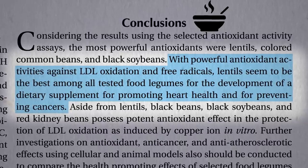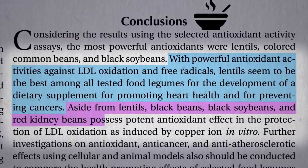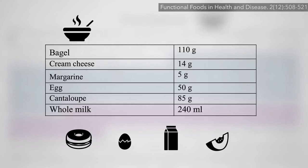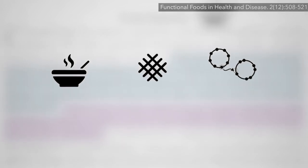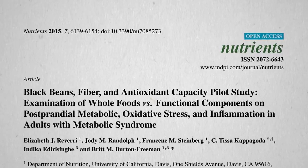I just throw them in my pressure cooker with oat groats when I make oatmeal. Aside from lentils, black beans, black soybeans, and red kidney beans also seem to top the list. Now, if you also serve a bowl of black bean soup, which do you think works better: just the amount of fiber in that bowl of soup, or just the amount of antioxidants found in that bowl of soup? Whole plant foods can be greater than just the sum of their parts.